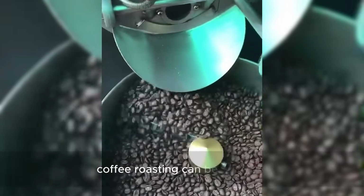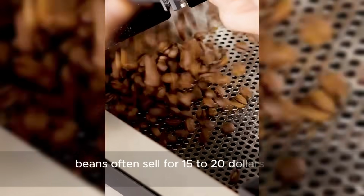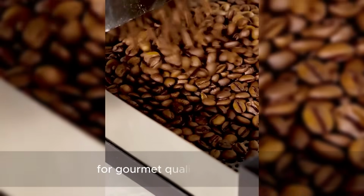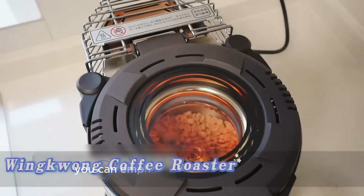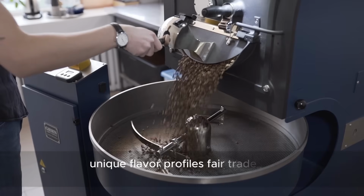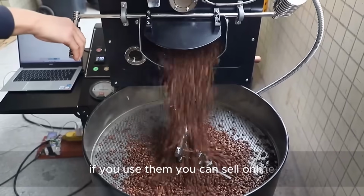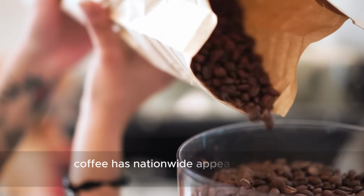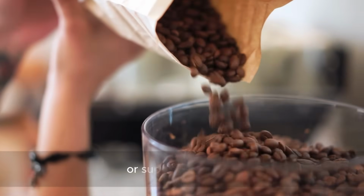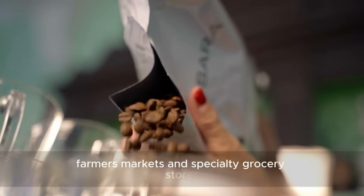Coffee roasting can be lucrative. Roasted coffee beans often sell for $15–$20 per pound for gourmet quality. To market it, you can emphasize small batch roasting, unique flavor profiles, fair trade or organic beans if you use them. You can sell online. Coffee has nationwide appeal and ships well. Or supply local cafes, farmers markets, and specialty grocery stores.